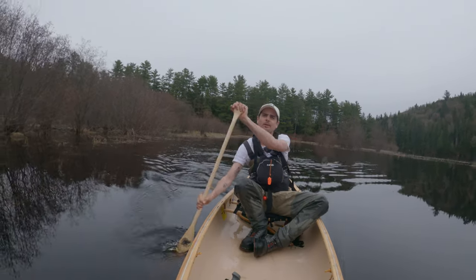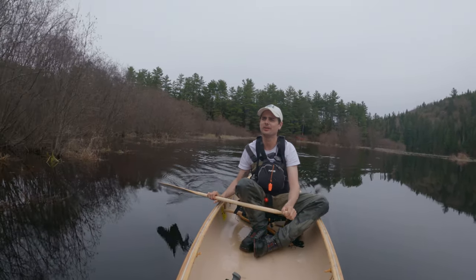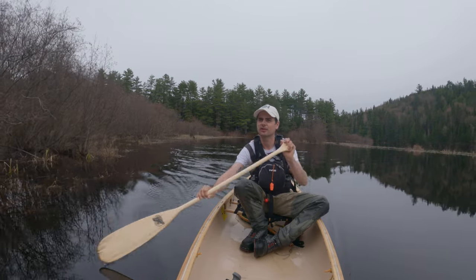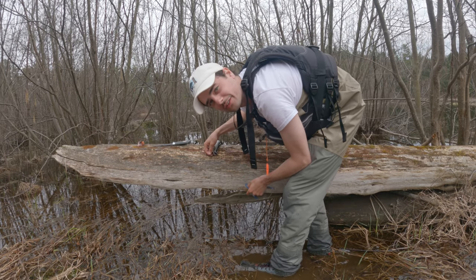So I've just made sure to paddle a nice decent way off away from camp, and I'm gonna gut Mr. Trout. That's a wild brook trout too. That is not a stocked brook trout.